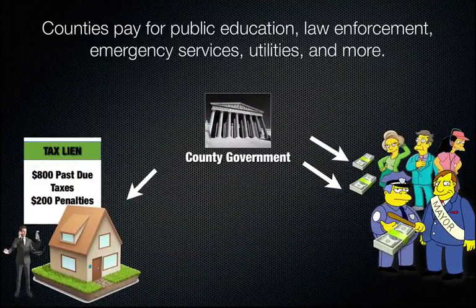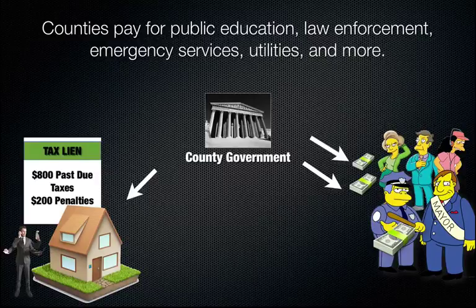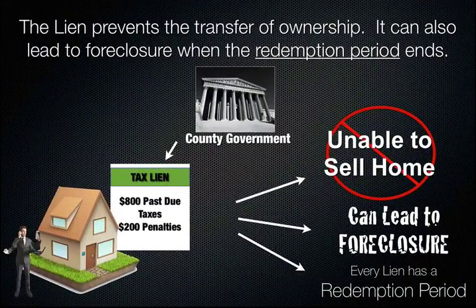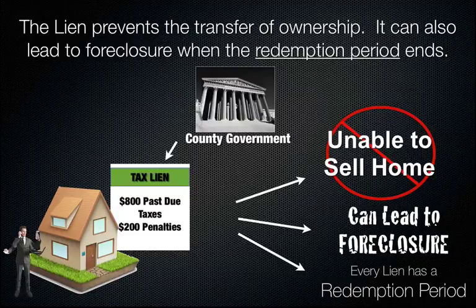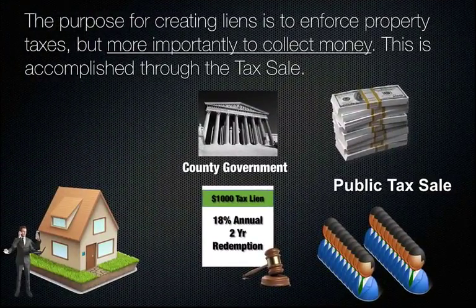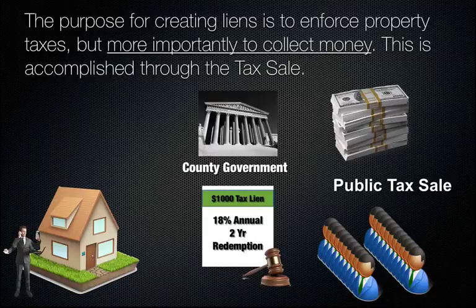Now, counties have to pay for a lot of different services, things like public education and law enforcement, emergency services, utilities, and lots more. So they rely on that money from the taxpayers coming in. And if somebody doesn't pay the taxes, then what the county does is they'll create one of these tax liens for the amount that they owe in taxes and fees and place it against the property. Now, doing that prevents a property owner from being able to sell it. They know it can lead to redemption because that redemption period begins. At the end of that, they can foreclose. Now, the purpose for creating the lien is to enforce property taxes, but really, most importantly, it's just to collect money. That's all the county is really interested in, is collecting money.